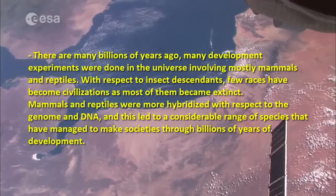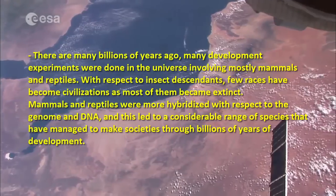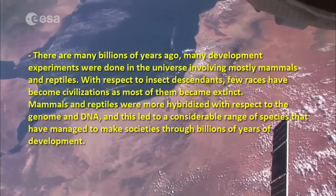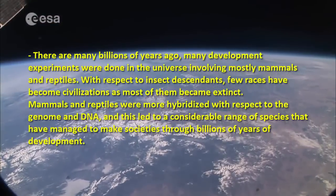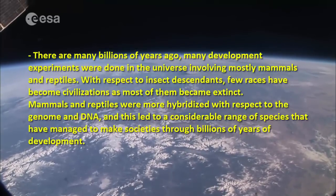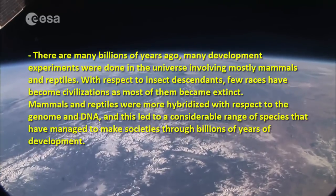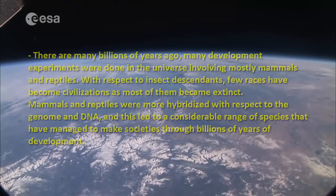With respect to insect descendants, few races have become civilizations, as most of them became extinct. Mammals and reptiles were more hybridized with respect to the genome and DNA, and this led to a considerable range of species that have managed to make societies through billions of years of development.